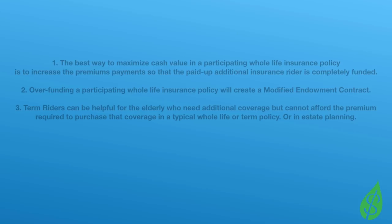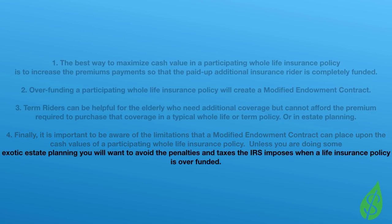Term riders can be helpful, like we said, for elderly people who need additional coverage but can't afford the premium of a whole life policy or a whole life policy with a maximum paid-up insurance rider on it. And it's also beneficial in some estate planning options. And finally, be very aware of the limitations that a modified endowment contract can place upon the cash values in a participating life insurance policy. Unless you're doing some exotic estate planning, like we mentioned, you'll want to avoid the penalties and the taxes that the IRS imposes when a life insurance policy is overfunded and becomes a modified endowment contract.